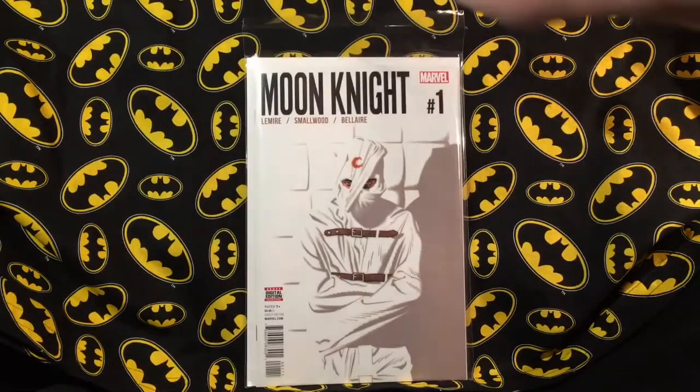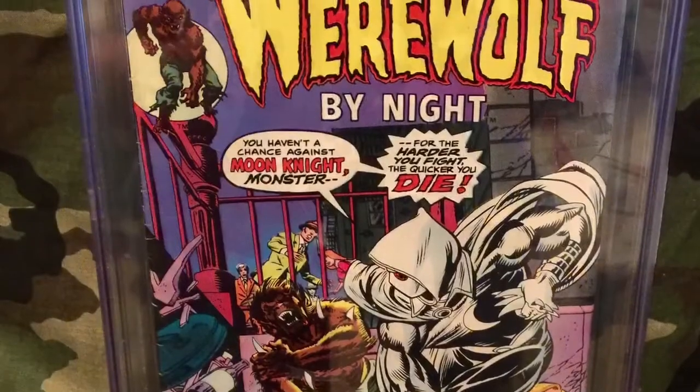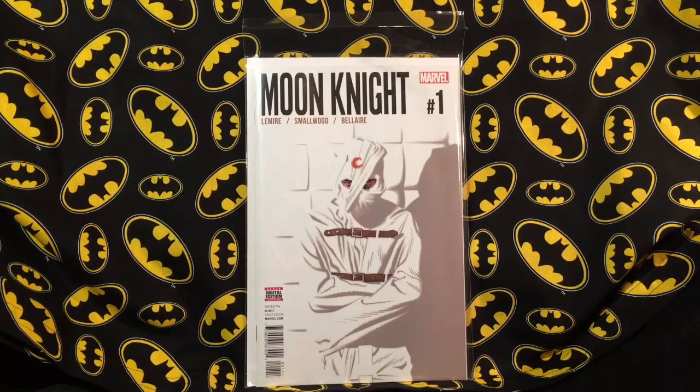Also picked up Moon Knight number 1, read this one. I enjoyed the book, although there's a little bit of confusion for me. I know a little bit about the character Moon Knight, but this is a character that's got a lot of stuff going on. I also have his very first appearance as shown right here. So I have his first appearance in CGC form. I also picked up his second appearance in a comic book out in the wild as well.